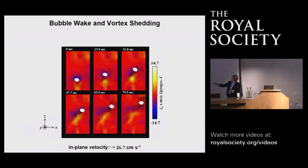So the colour scale, that velocity, is in the direction of the screen as you're looking at it. The blue and yellow is indicating a wake that's rotating like that in the plane of the screen. And you should just be able to see that around the bubble, you've actually got a vortex structure in the flow field around that bubble as it's moving upwards.